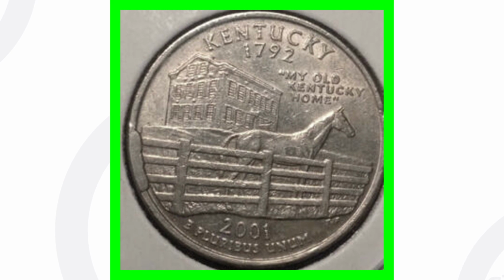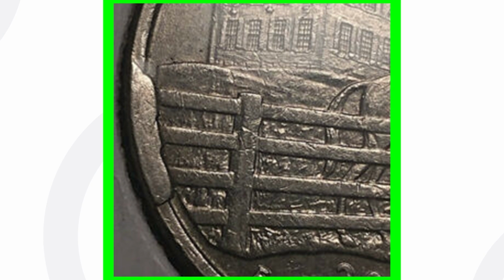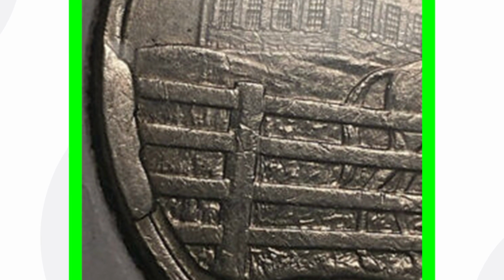Now here for the next quarter is the 2001 state quarter. It is the Kentucky state quarter, and this quarter has a cud also here on the left side of the quarter. So that's very noticeable. Always be on the lookout for that, but you can definitely pass those up pretty easily. And this quarter did sell for over $20 as well.